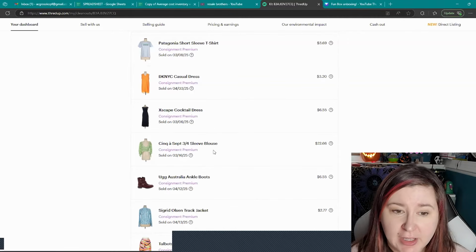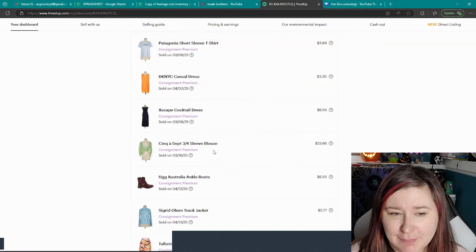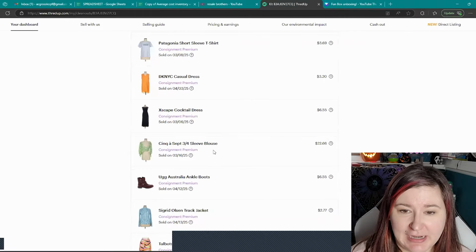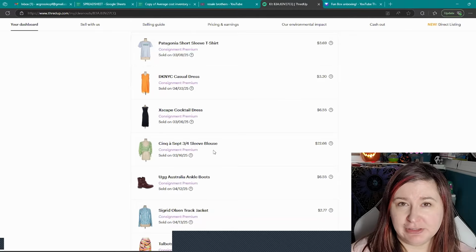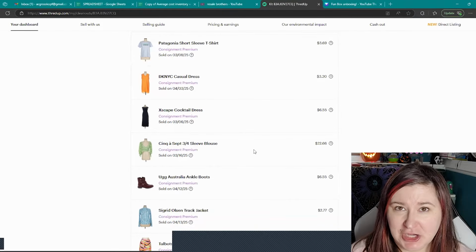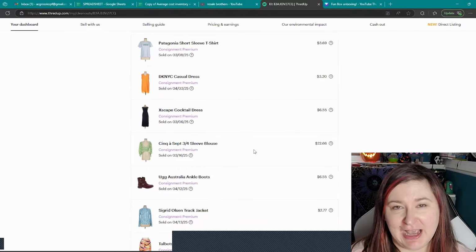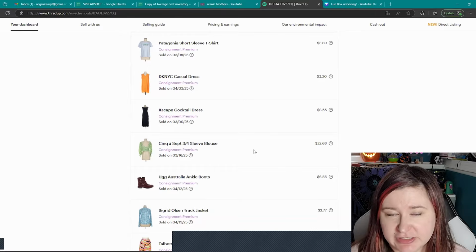This was a pair of UGG boots. They were only a size 5, I think. I probably should not have picked them up. I didn't lose money because I know I only paid $3 for them, and I got $6.55. When I'm telling you what I got, that is not the price that it went for. I'm going to take a pretty big chunk of what they are selling the item for. The more the item sells for, the more you get. It's kind of like a tiered system.